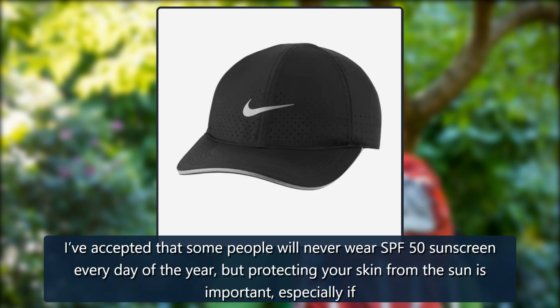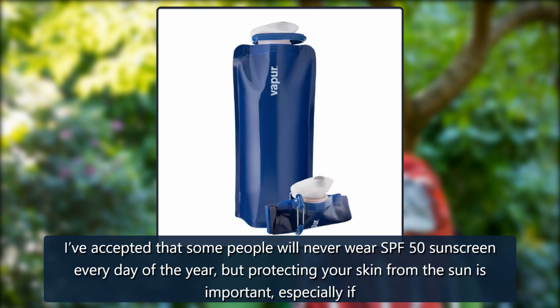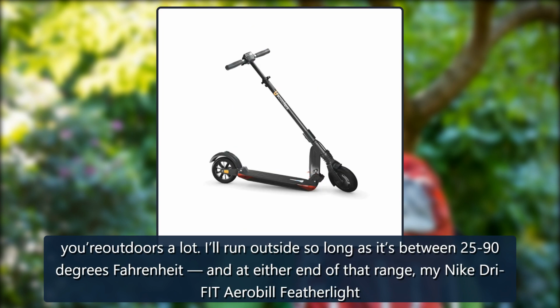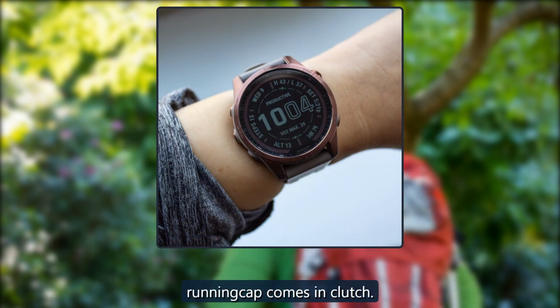I've accepted that some people will never wear SPF 50 sunscreen every day of the year, but protecting your skin from the sun is important, especially if you're outdoors a lot. I'll run outside so long as it's between 25 to 90 degrees Fahrenheit, and at either end of that range, my Nike Dry Fit Aerobill Featherlight running cap comes in clutch.